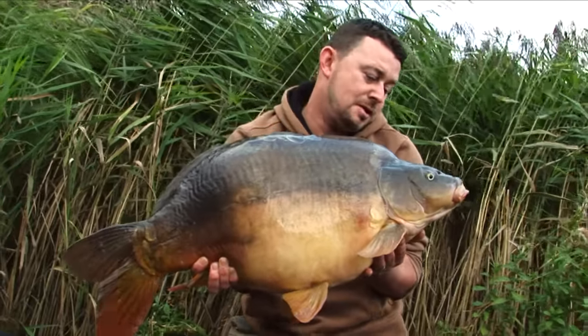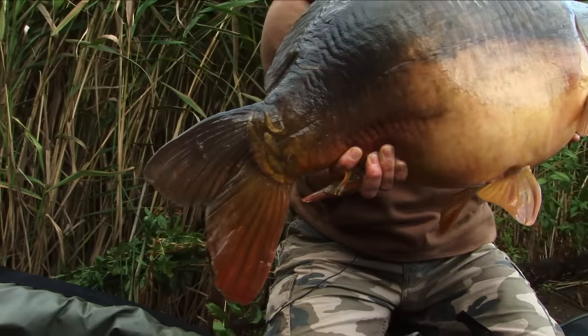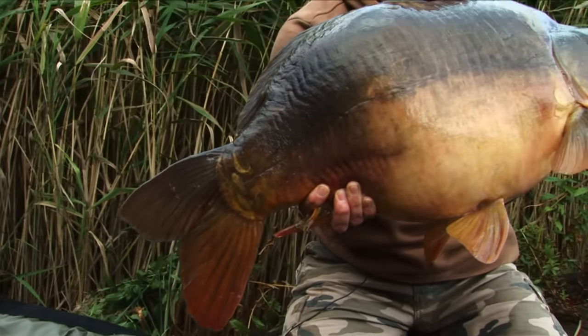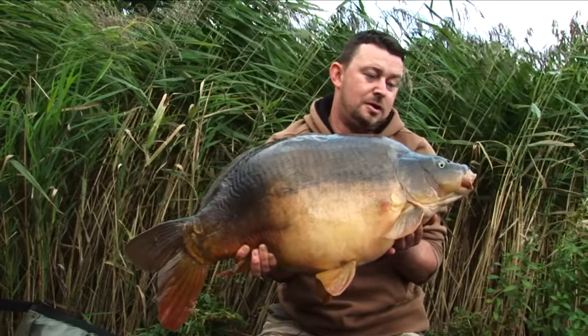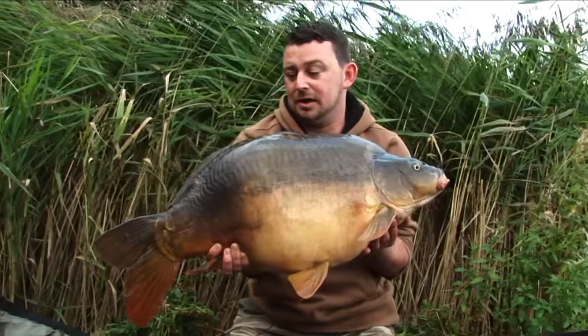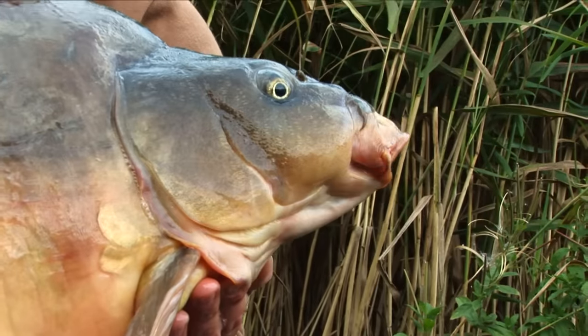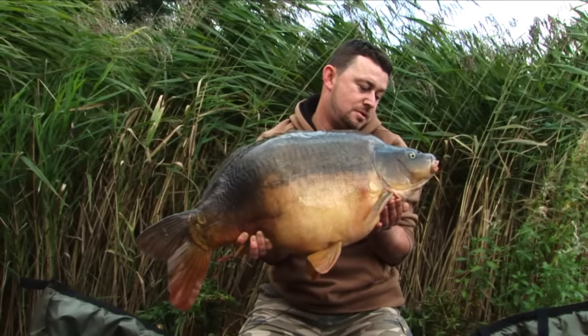Wow, wicked. Not long since slipped the 32 pounder back, and the other rod, the right hand, has gone this time with this 27 and a half. So we're going to make the most of this afternoon, try and get the rods back out and get it all sorted again, because obviously the fish are here and they're having it, and we'll let you into how we're doing it tomorrow.